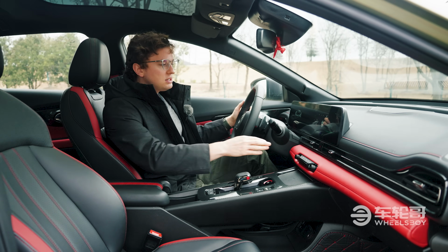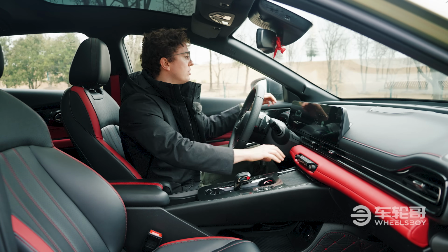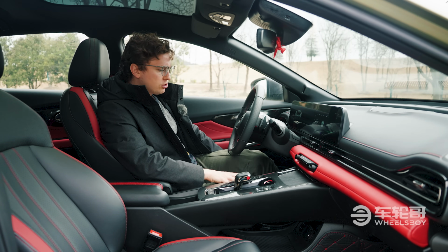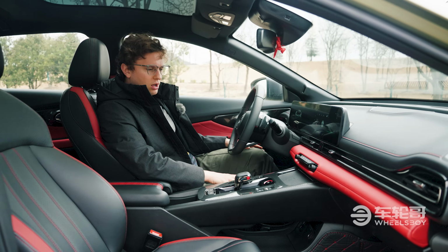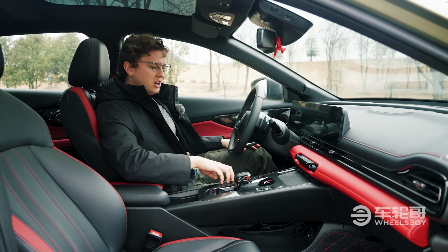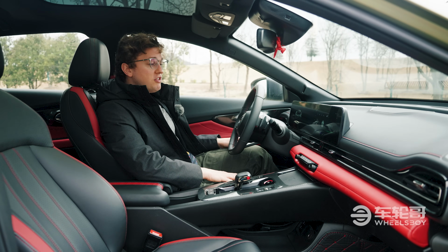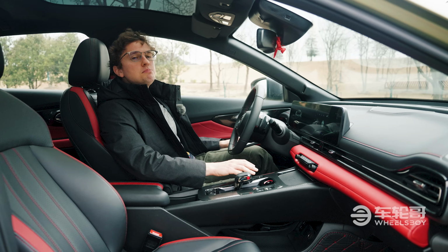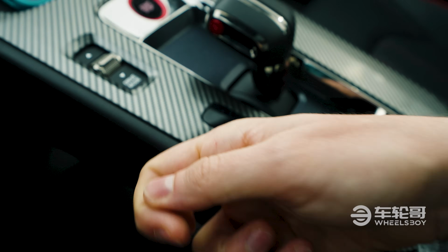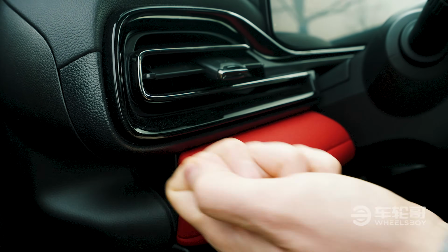That means there's some decent soft touch faux leather here in this nice strip of red, as well as soft touch upper dashboard. Other areas, other plastics, especially lower, are much more, well, cheap, and I'm not a big fan of the carbon fiber finish to the center console and the door, but that's mostly just personal taste. Fit and finish wise, I've seen better at this price point here in China. There are certain areas where it's a little bit loose. It could be better. So acceptable, if not excellent.